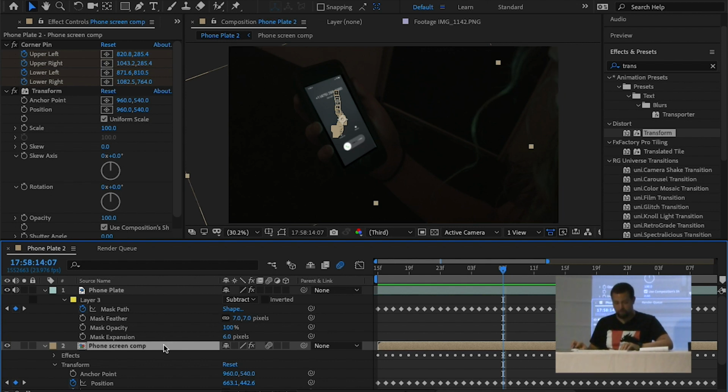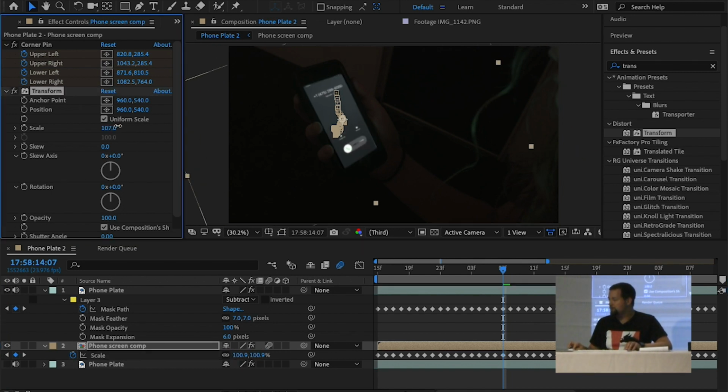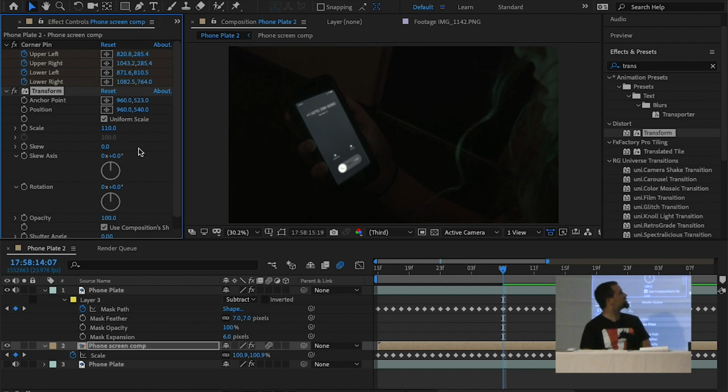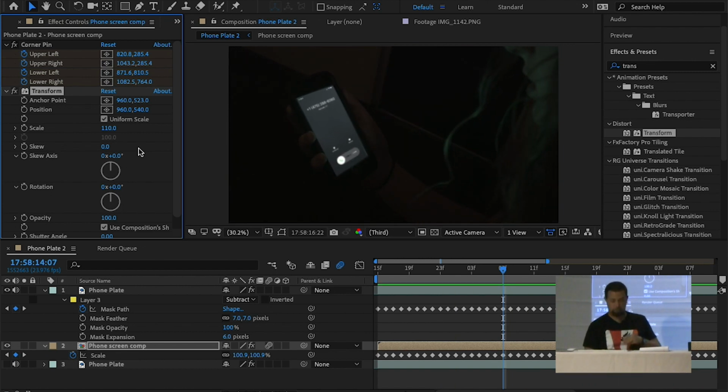So to demonstrate, scale it. Ooh, that looks absolutely gross. So now I'm just going to do it from here and scale it up so it fills in the screen a little bit more. Maybe move it down. And all right, we have a relatively convincing map here.